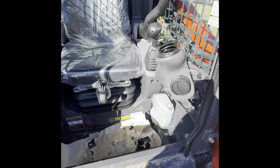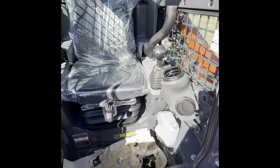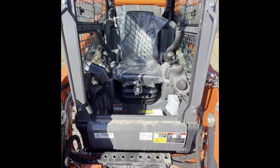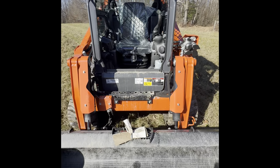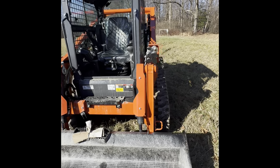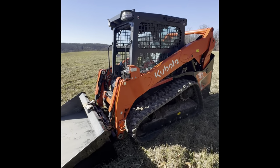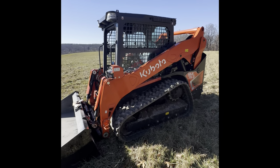At least they moved the windshield wiper fluid from behind your head to here. Big improvement. I mean, everything has its issues, but so far I've absolutely loved this thing. We're going to beat the hell out of it all year, and maybe I'll do another review and update how it's been going. But so far, so good.